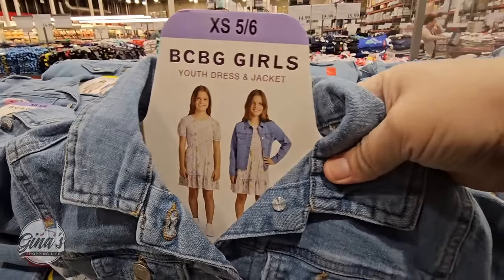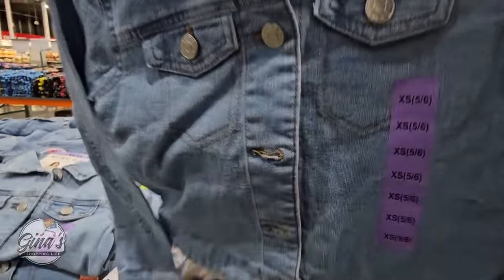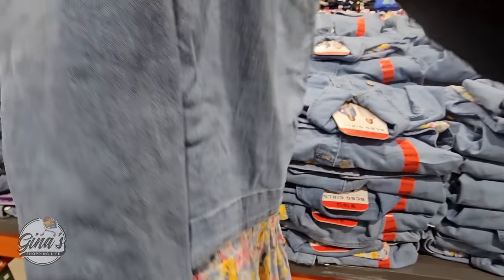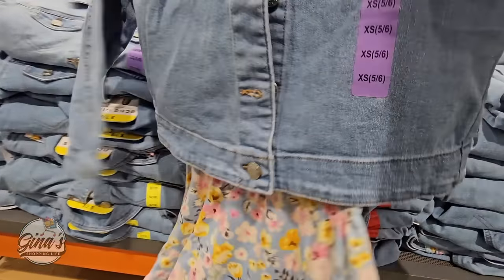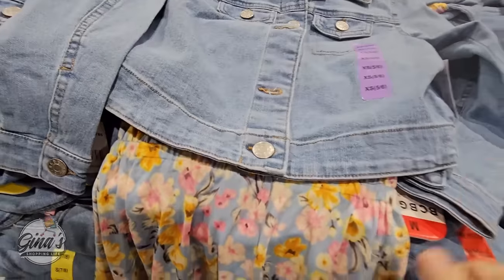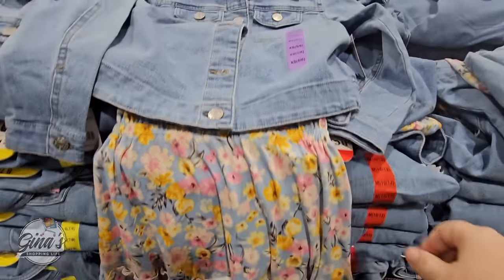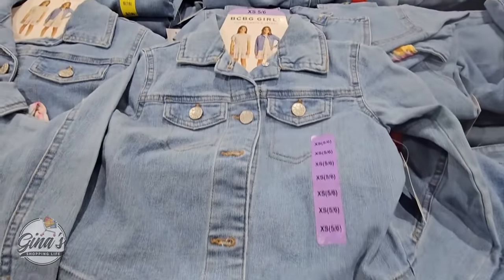This is by BCBG Girls. And this is the first one. We have two options. So you have a light denim jacket, and the jacket doesn't connect with the dress. You can use the jacket for any other outfit. The dress material is buttery soft, really adorable. And these are just so cute.